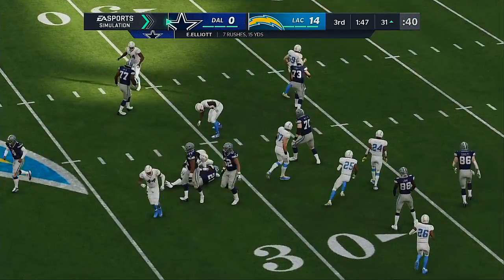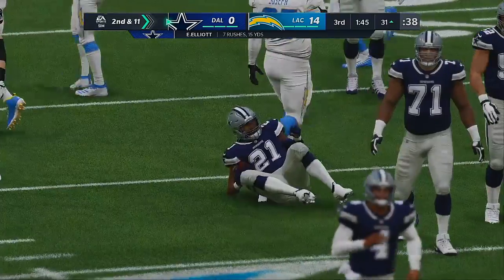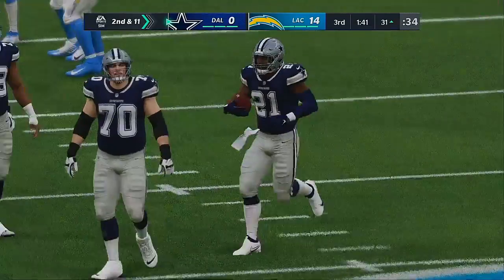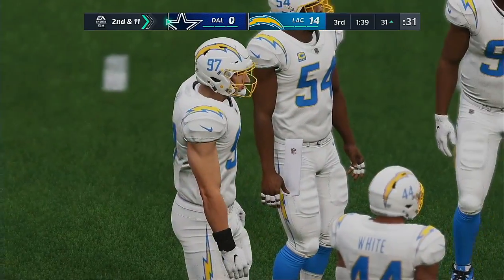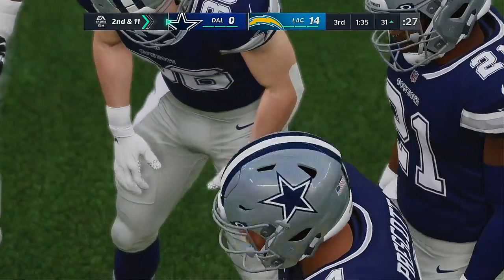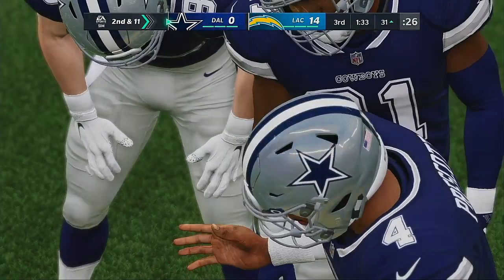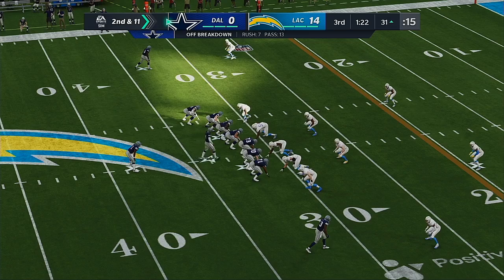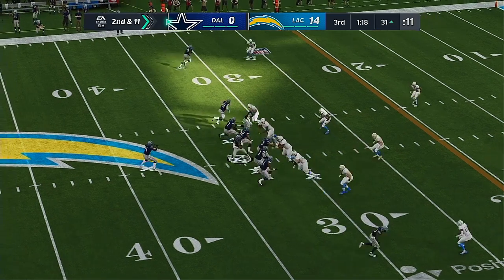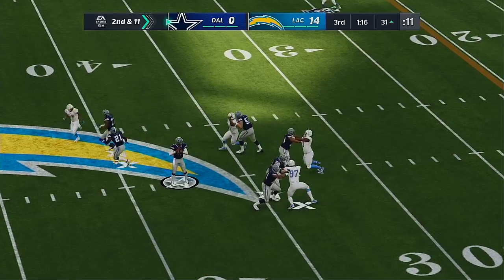Elliott. And this has been a familiar sight all afternoon as they stop him behind the line. Officially, it's a 1 yard loss. That's going to bring up second and 11. When a draw works, it can be a thing of beauty. But when it doesn't, oh, it can be ugly. And in this case, loss of yardage ugly. Maybe just a slight detour on what's been a strong drive. Here's second and 11.